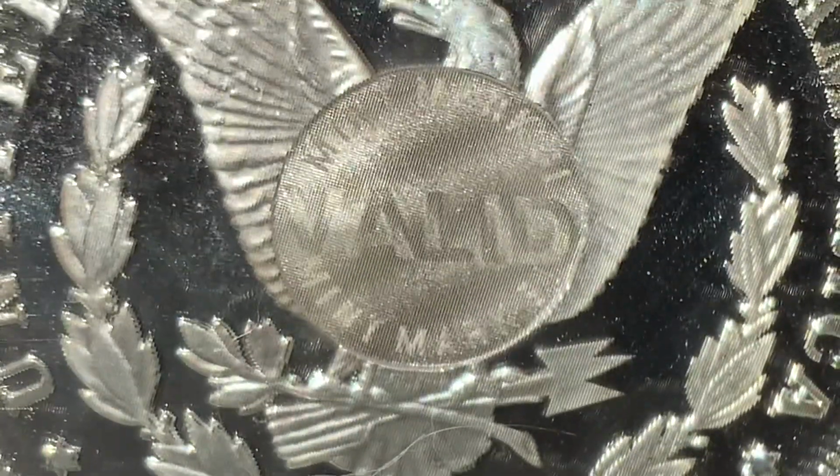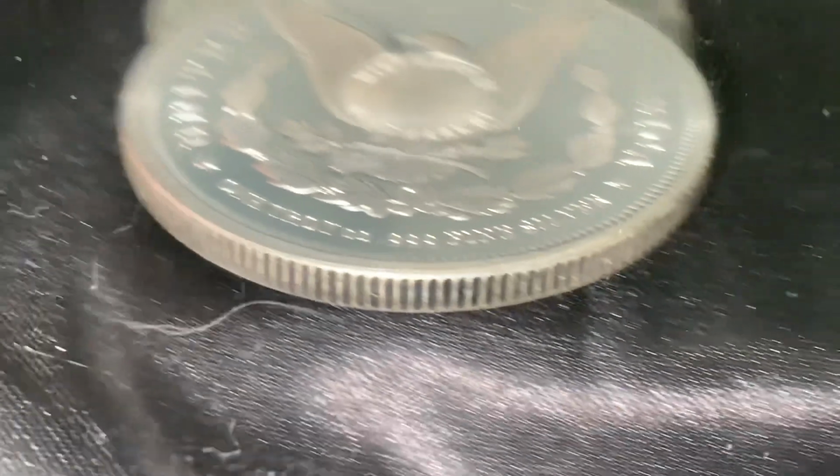Very, very cool. By the way, this lens is not cheap. And this piece of plastic cost me $20 to get. So there you go. All right.